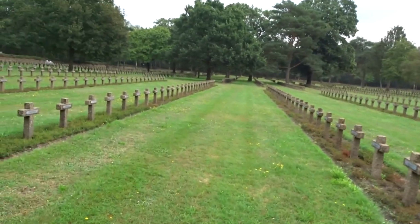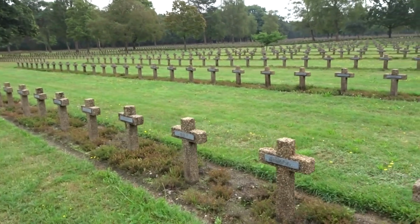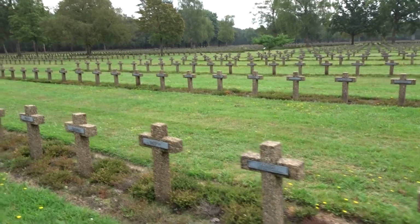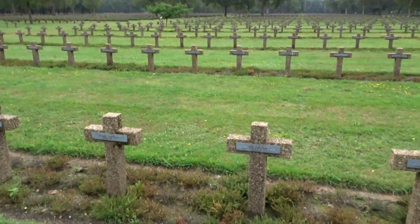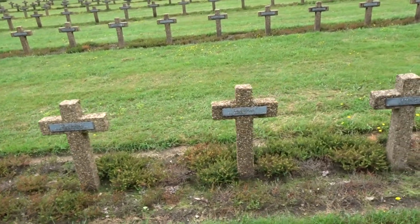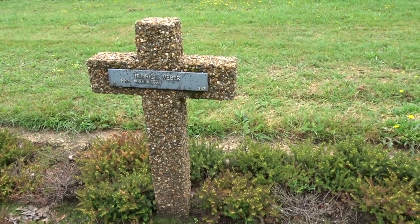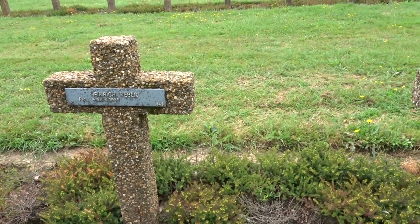And I always think it's special when you can see photos on the graves, because it gives it a face, but it also makes the person more real, and therefore it's even harder to imagine that there is just a young guy buried there with his entire life in front of him. This is interesting as well, because there's a date of birth there. Born on the 25th of April 1926, but there's no date from when he died.